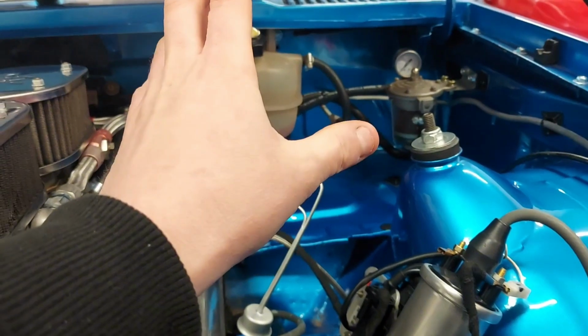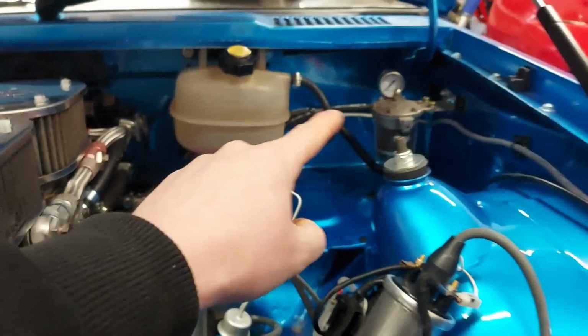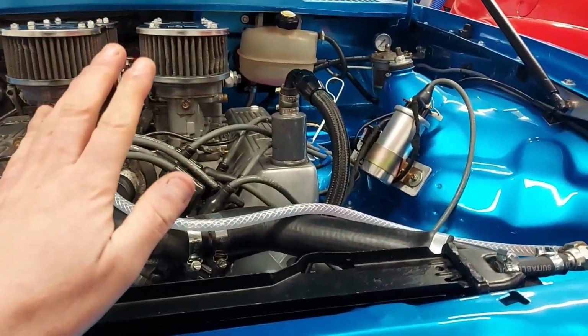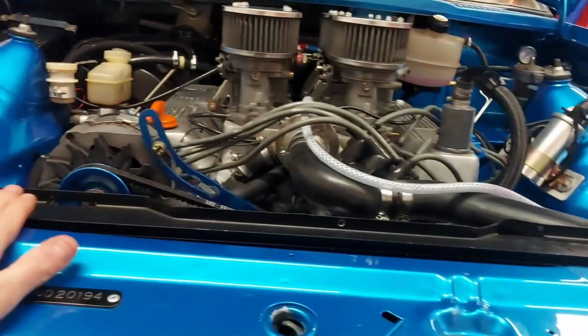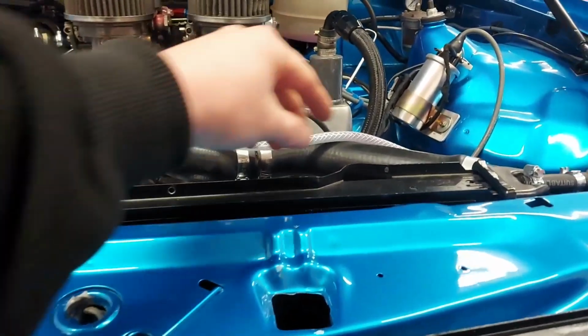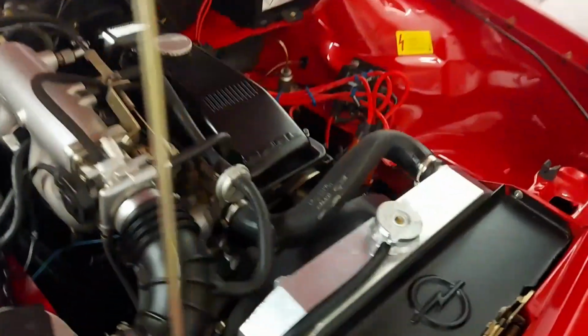Now, at this point, what I intend to do is remove the expansion tank, remove this return line, and basically take the radiator out, and I've ordered a Nissan 200SX aluminium radiator, which has the filler cap directly on top of the radiator, very similar to what you'll see on the Opel Mantas.